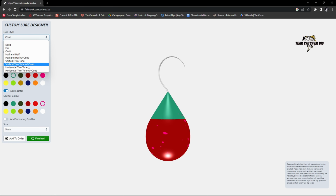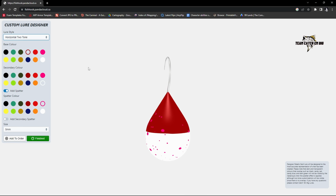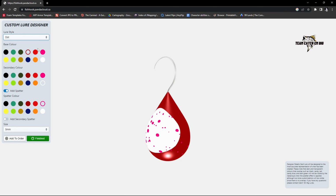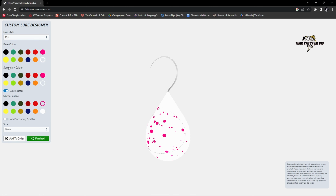If you want different designs, there's all kinds of different settings here for you. One of my favorites is called Dot. Let's do an Angling Spiders one.